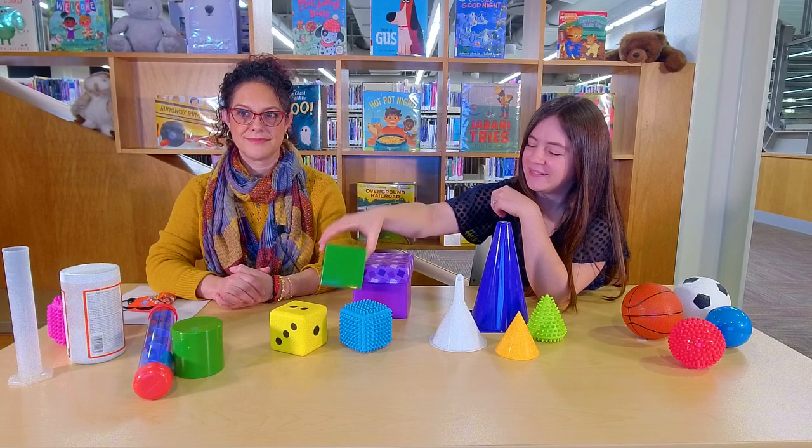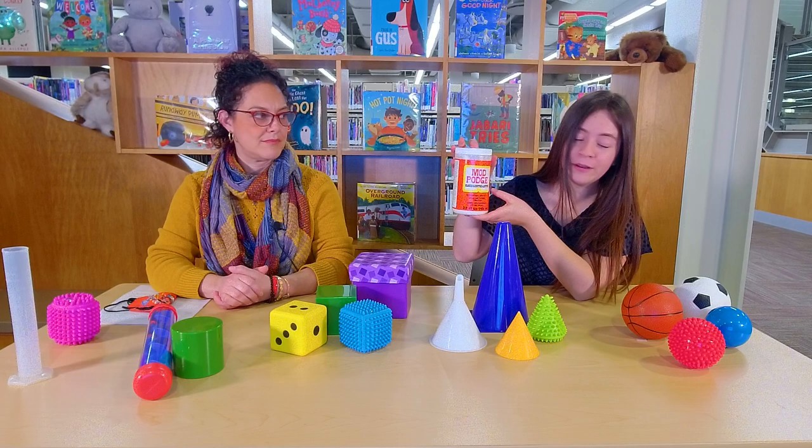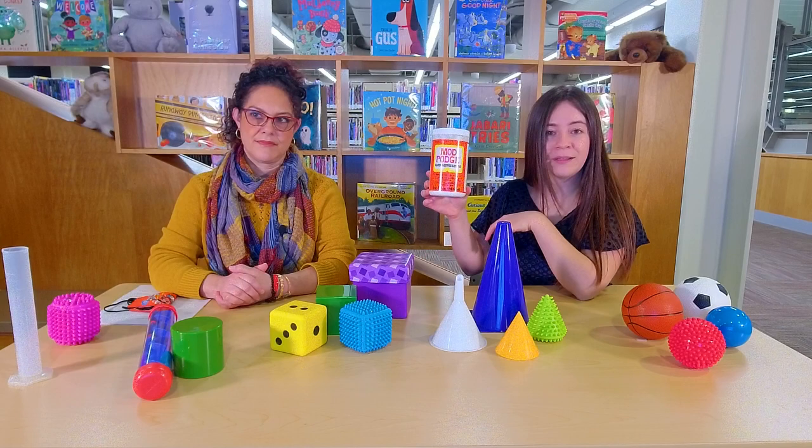And then we can do the Mod Podge. Yep. All right. And right here, I have a cylinder. It happens to be a cylinder full of Mod Podge. But if we were to look at the top of the cylinder, what shape do we see right here? That's a circle. So if we were to take our circle and just pull straight up on it, it would make a cylinder.